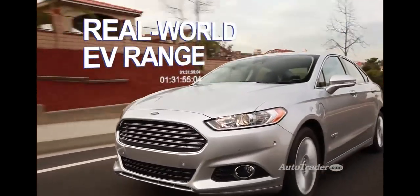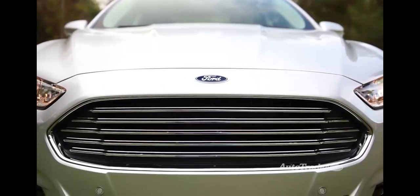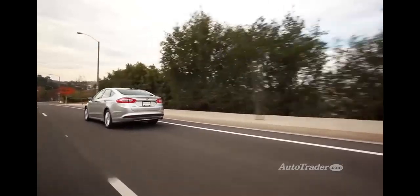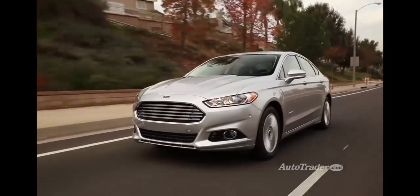Real-world EV range. The plug-in Energi has a bigger battery pack and electric motor than a typical hybrid, so its EV mode really works. You can drive the Energi as an electric car for about 20 miles per charge, which is enough to get a lot of folks to work.